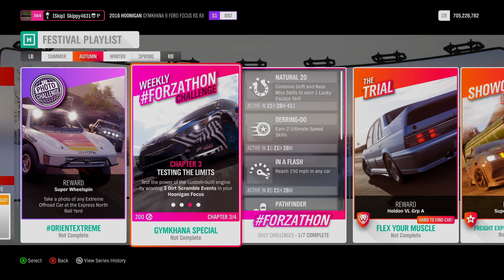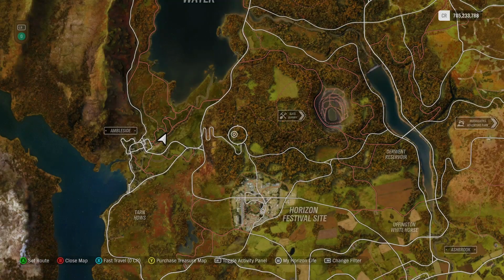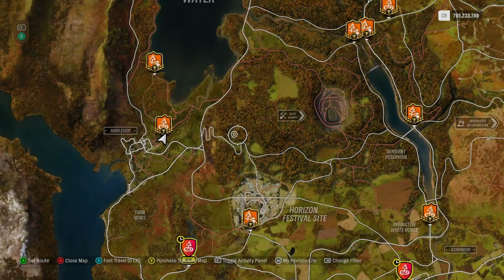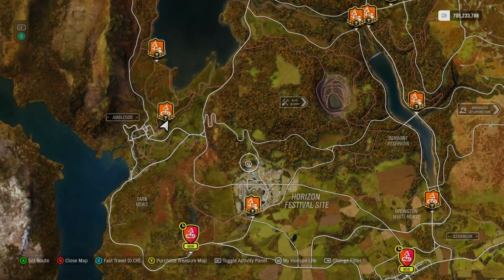Test the power of the custom-built engine by winning 3 dirt scramble events in your Hoonigan Focus. Now, for this chapter, head on over to your map and filter by the Dirt Racing series. This makes it a bit easier to see and find. Now, scramble races are circuit races. If you do a sprint race, it's just simply not going to work. So you want a circuit race.